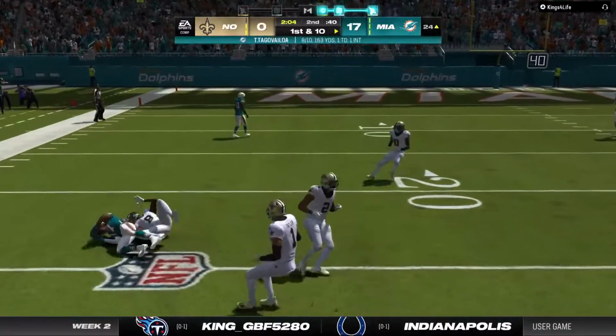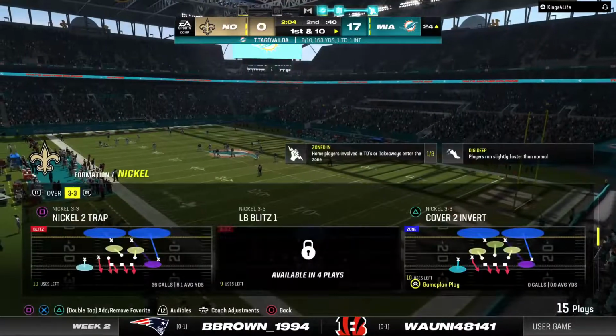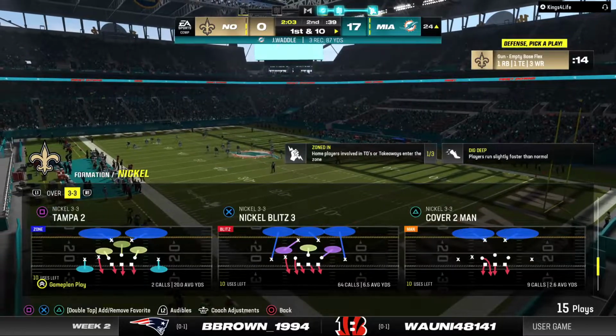And that's caught inside the 30. And he goes down, but not before getting this inside the 25.